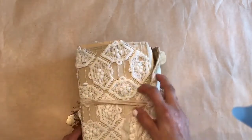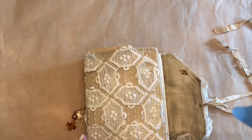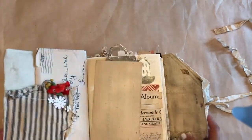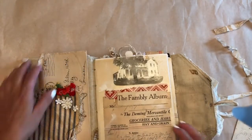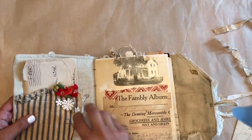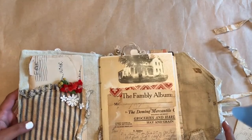When I make my journals, I use all or 99% antique ephemera, photographs, journal pages, letters, just even pressed flowers. It's just rarely do I use a new piece. I just love the tone and texture of old paper, and I've collected it for so many years that I have plenty to use. This journal is kind of my fictional account of a family farm, a period of time in the 20s and 30s.